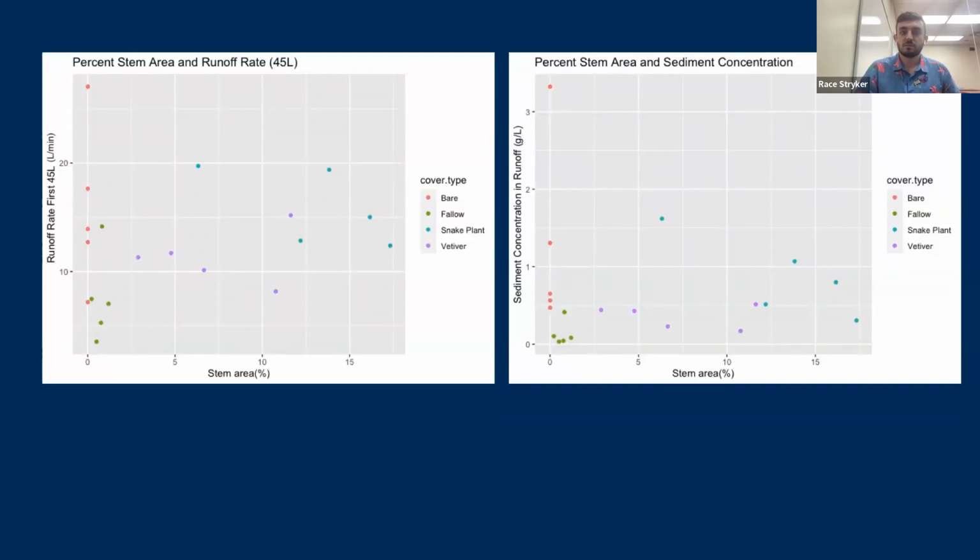stem density would be the primary driving factor of performance. And we looked at stem density as well as percent stem area, which I thought would be a better metric for how much of an impediment any of the vegetation is to runoff. And it turns out that the fallow cover type had very low stem densities, but performed the best.